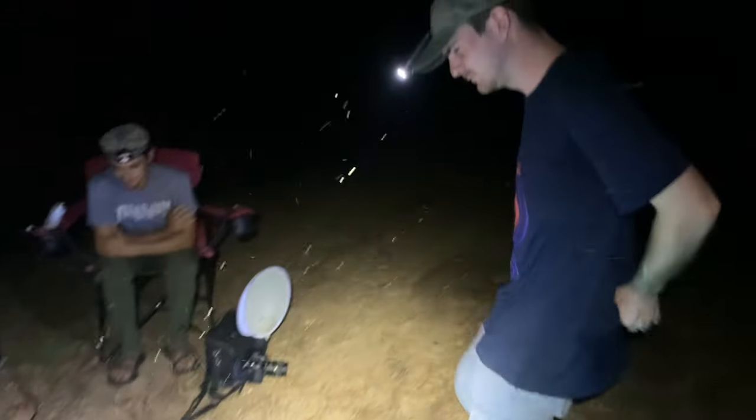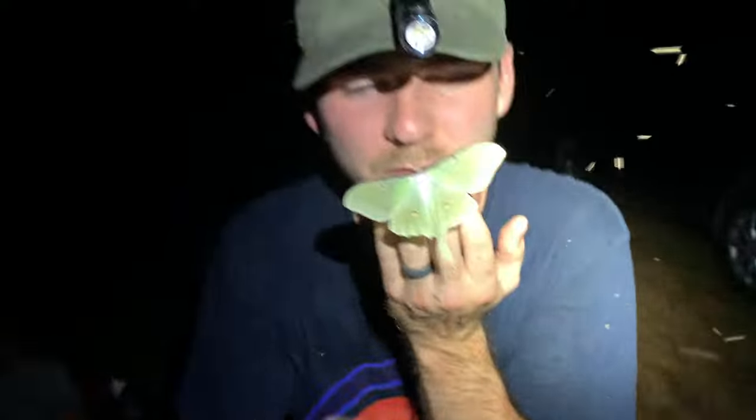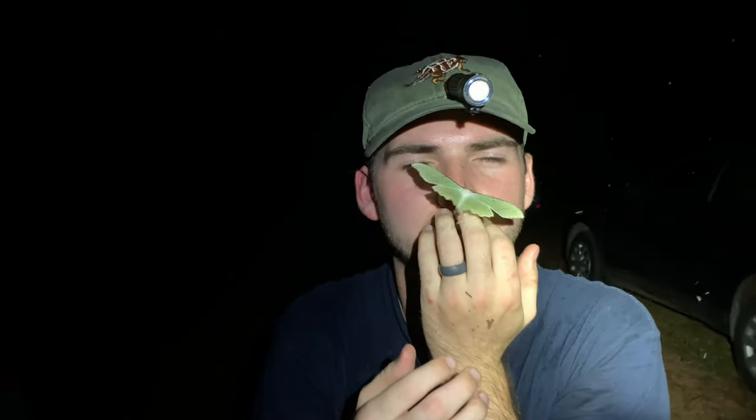Let's see if we can find anything else. Oh, actually, take a look right over here, folks. Nice little Luna moth. Oh, look at that. Let's see if I can put it on my nose. Really cool. If you want to learn more about Luna moths, hop over to my Luna moth light trap video, which I already did. But these are such beautiful moths as well.